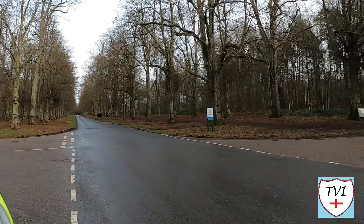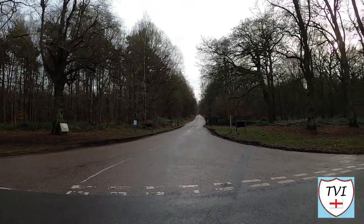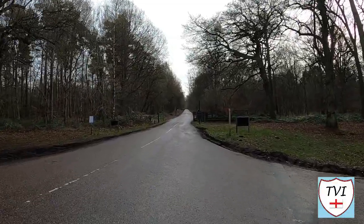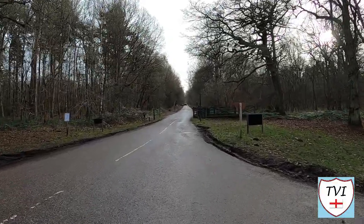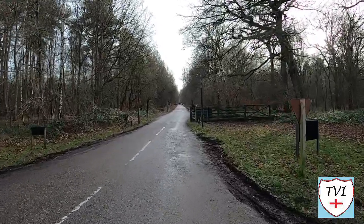Okay, so a little bit of bad planning on my part. I've driven up Lime Tree Avenue with the intention of going into Hardwick Village, but as you can see, although you might not be able to see from there because I'm a little bit far away, if I just walk a bit closer towards these gates, as you can see, if I was to drive down here into Hardwick Village, I would have to pay again because there's another toll booth.